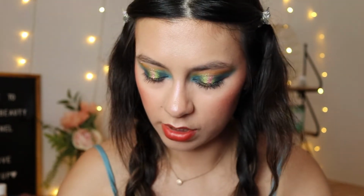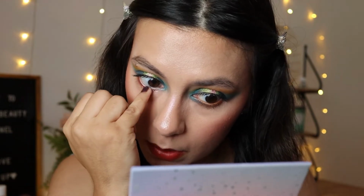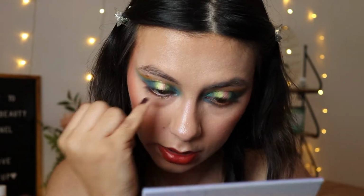For the shimmer, I just went in with my finger right here, the Sweet Dreams shade from the Sugar Dreams palette, and I'm just gonna use my finger because it's very crumbly. So I'm just gonna put it right here. Oh my gosh, I think I did it on the opposite eye, guys.